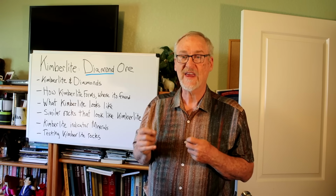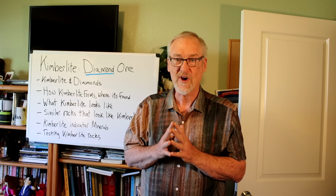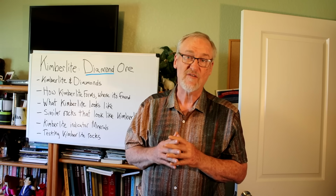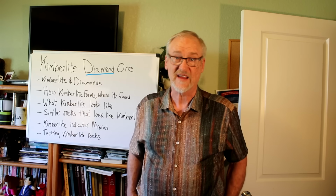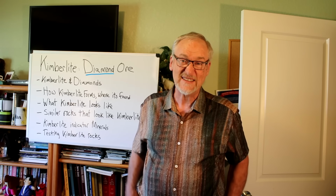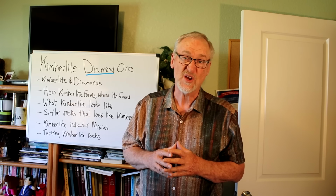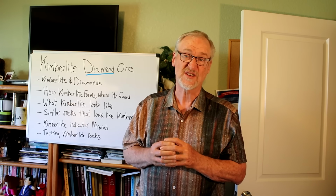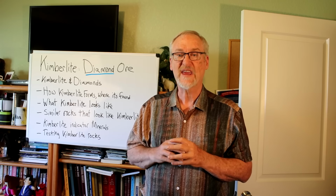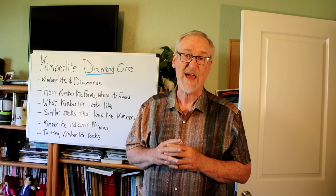This sampling and looking for these indicator minerals can take a lot of work and a lot of time, but there's a lot of situations where governments, and the Canadian government has done this, has gone out and taken a number of samples in different places and prepared information in databases that people can use to assist them in searching for these kimberlites. Let's take a look at these special indicator minerals and how they're used to find kimberlite pipes.